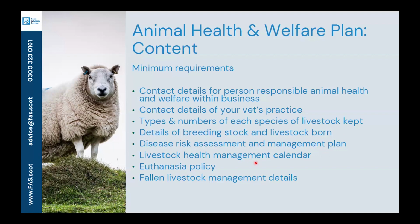You need to have a euthanasia policy. If something breaks its leg, heaven forbid, some sort of disaster, how are you going to attend to that animal's welfare as quickly and as efficiently as possible? And you need to have details of who your fallen stock management plan is, whether that's a local contractor, then they need to be in there as well. So that would be the minimal requirements that you need for the whole farm plan.